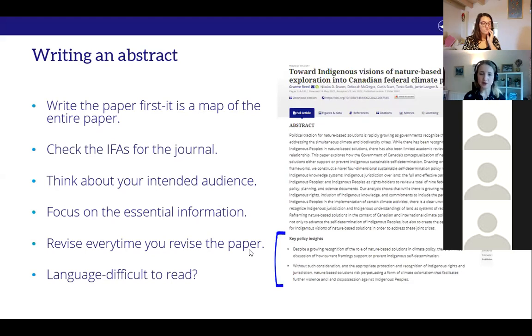And after you've written your first draft, go through and remove unnecessary words and make sure that you are focusing on the essential information. And of course, if you end up revising your paper after you have written your abstract, then make sure to review and revise the abstract as well. It's very easy to forget.